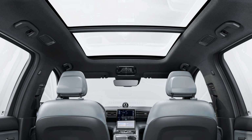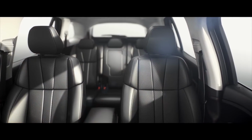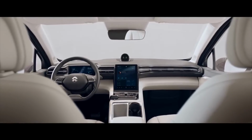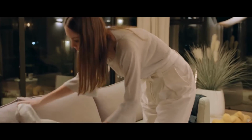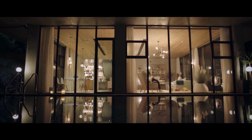The car has a HEPA filter. The climate control system can generate negative ions. The interior of the ES8 also has ambient lighting, of which you can choose the colors, though they are not visible in daylight. The screen that is very visible even in direct sunlight, however, is the instrument cluster. Unlike most cars, it's a screen that hasn't been covered. A lot of people might be concerned about that.